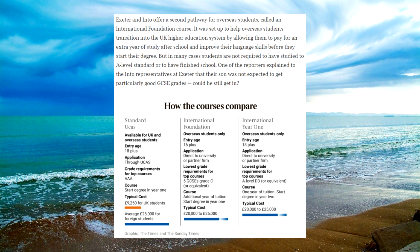Finally, looking at international in year 1, you need to be 18 or over and apply directly to the university or partner firm again. For A-level, you need 2Ds or equivalent, which is slightly more than just a pass, but is still not very good. That's, I believe, 60% or over. Or no, sorry, 50% or over. The course is 1 year of tuition, and you start the degree in year 2, and the typical cost is similar to that of a foundation year at £20,000 to £25,000.